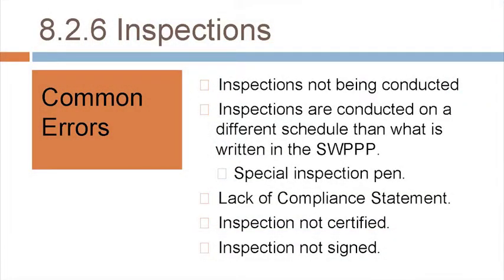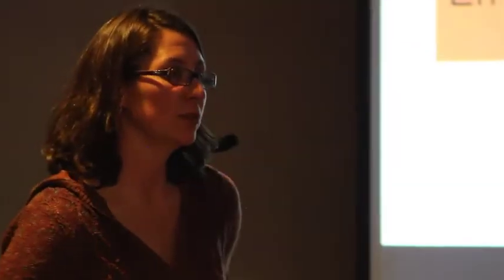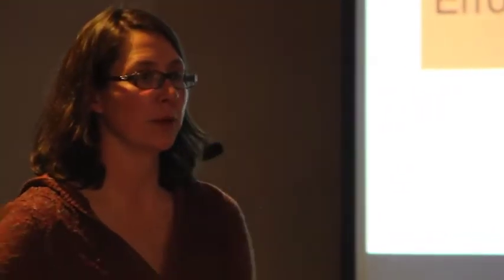So our common errors with inspections are, one, they're not being conducted. You're just not doing them at all. Or you're on a different schedule than what you have in your SWPPP. So your consultant hands you your SWPPP, you don't read it, and it says in your SWPPP you're supposed to be doing inspections every 7 days, but you decide you want to do them every 14 days and after precipitation events. You're in violation because you're not doing what you said you would do, because that's what your SWPPP is.